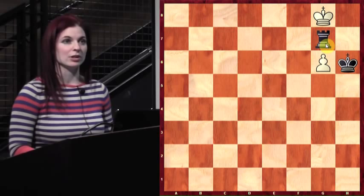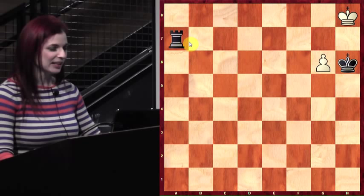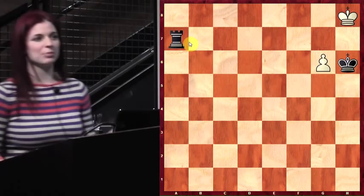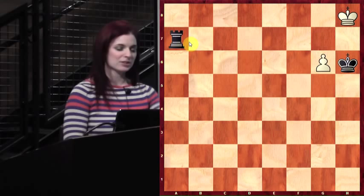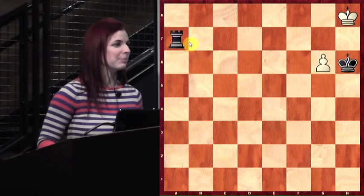Now, one important point. What if black plays rook to a7 instead? Now what should white do? Again, process of elimination, just like one forcing move. What would you do here? Yes. Who said it? So raise your hand. Somebody else, raise your hand. What happens here? What's the forcing way to finish this game?